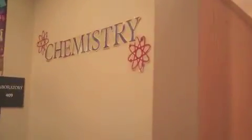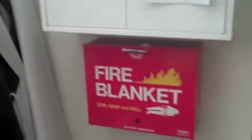As you can see, we are entering one of the science labs now. This laboratory is used for teaching chemistry to the sophomore class and general science to the 7th and 8th grades. Students use various equipment throughout the labs to ensure safety throughout their experiments.